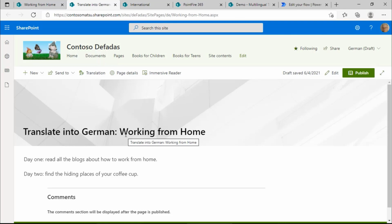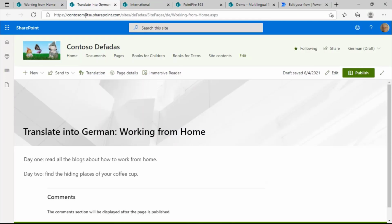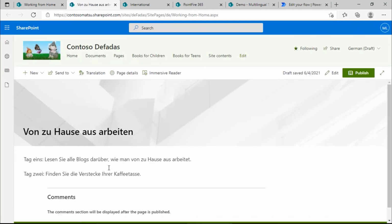So this is how the SharePoint out-of-the-box feature works. The way that PointFire integrates with this is very simple. We have a flow with a custom connector, which says whenever these files are being created, these copies of pages, then it sends a command to PointFire Translator saying translate this file in this library and so forth into the language that it should be in. So I'm going to go back to this tab and I've given it a few seconds. It should have worked. I will refresh the page, and PointFire Translator has replaced the content with the German version. It's done machine translation as soon as the page appeared, or within a few seconds. The user interface is still in the original, in my language, in English, but the content is in German.